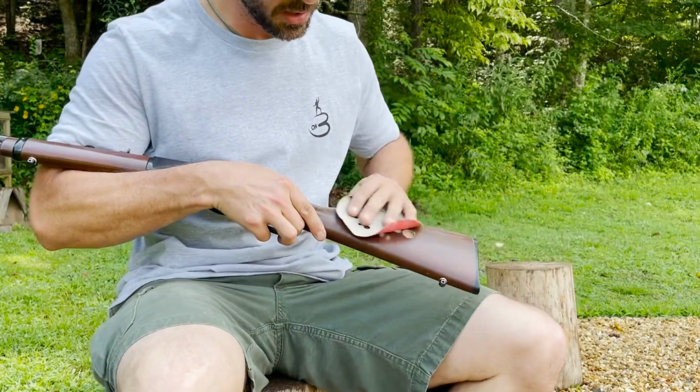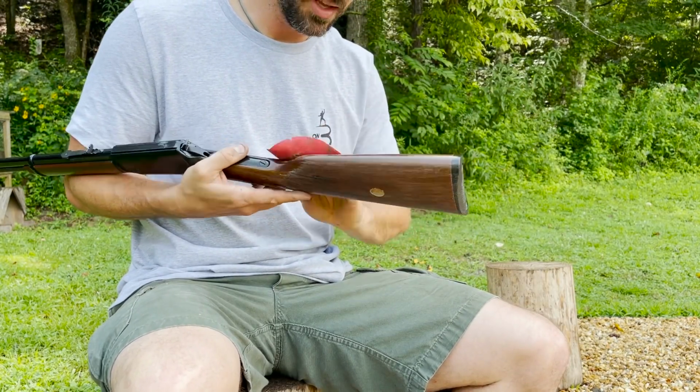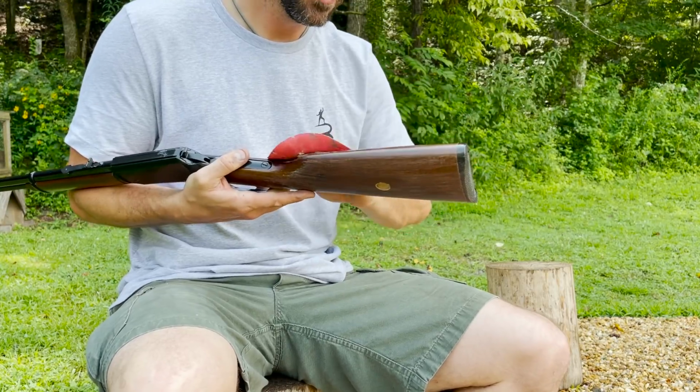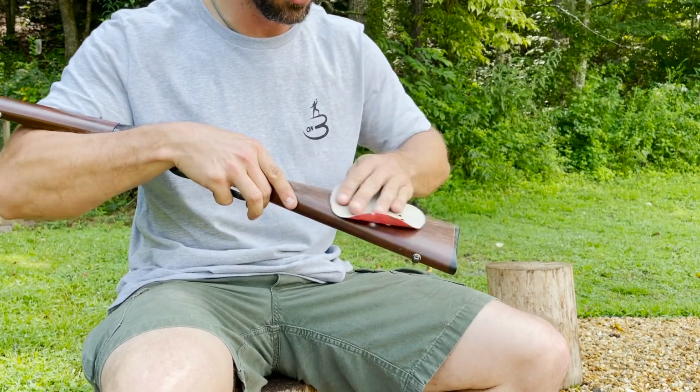So I'm going to hit this with just a little bit of sandpaper. This is probably like 220 grit, something like that. Just very lightly, just to rough the surface up a little bit so the paint will adhere just a little better.